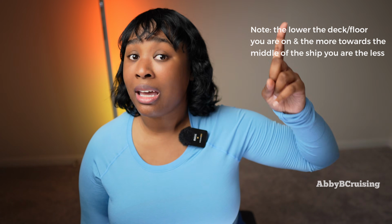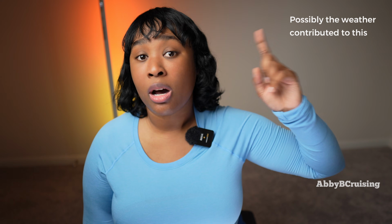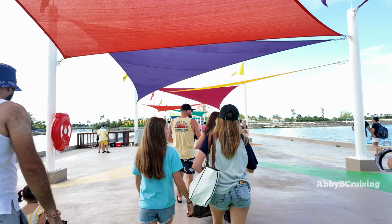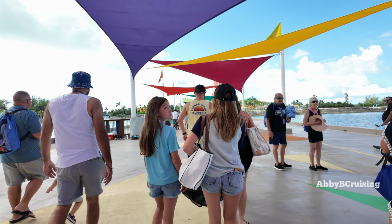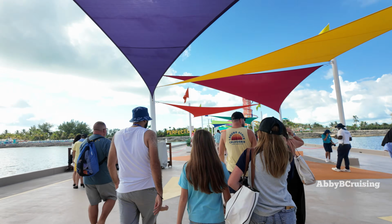When you went up to like deck 10 or 11 or 12, some people couldn't even walk. Some people were falling over, had to grab onto walls. When you're in port, when the ship's not moving, you're not gonna have an issue, but I did find on some of the sea days, especially at nighttime, it was really bad.